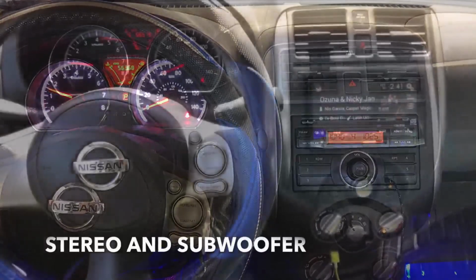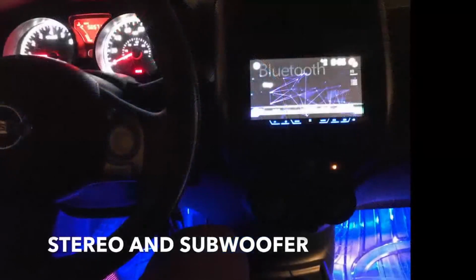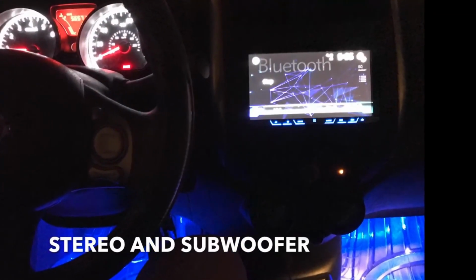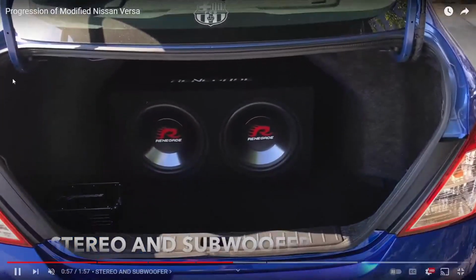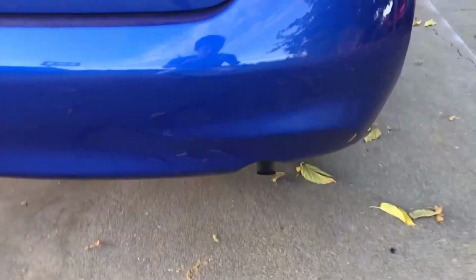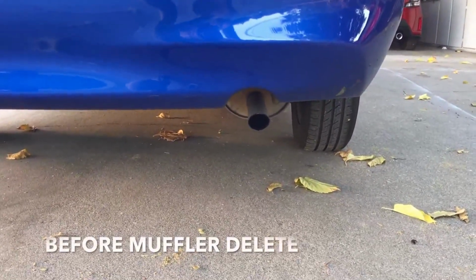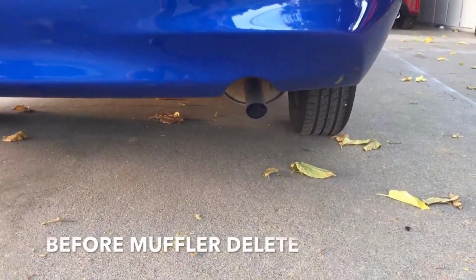I don't know. The next modification is going to be stereo and subwoofer. And again, it's going to be up to your opinion on what style you go with. Maybe you get a super big subwoofer, or maybe you get a small little 8-inch tight sub. The next mod is going to be exhaust for your Nissan Versa.